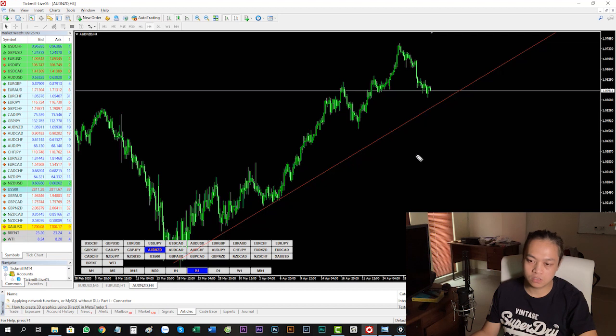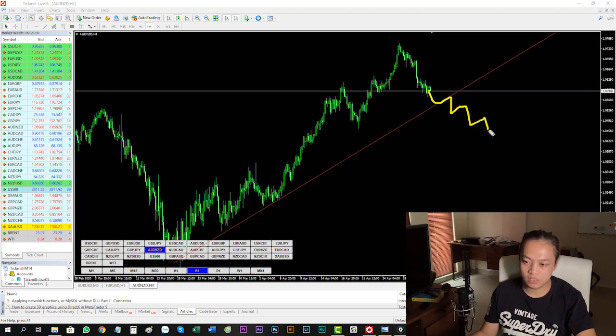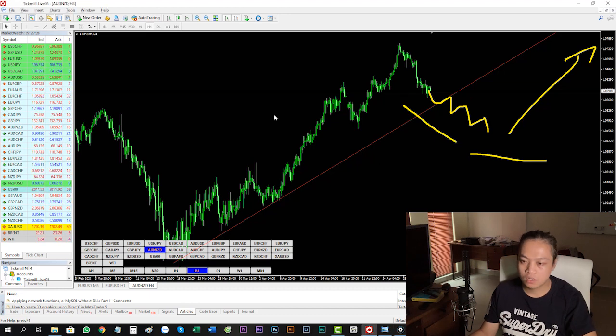For Australian versus New Zealand dollar, in general we have an uptrend, but before that we may experience a little bit of downtrend. The price may move like this, even to this level, before continuing the uptrend again. So if you consider opening any sell order during this period, then you should pay attention to the price behavior within the blue zone.